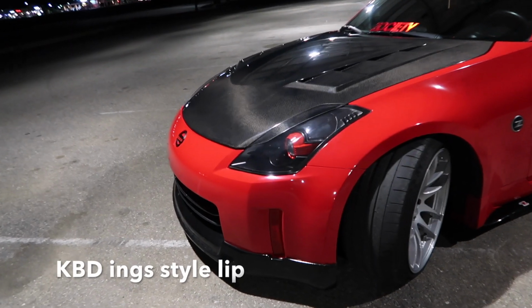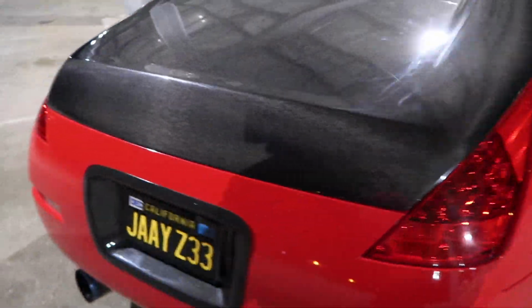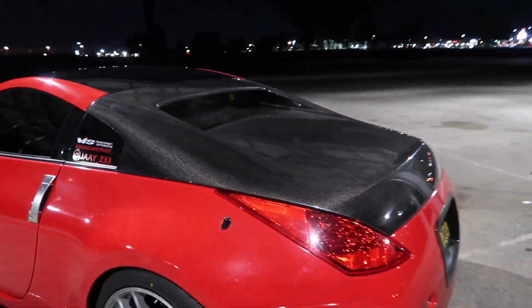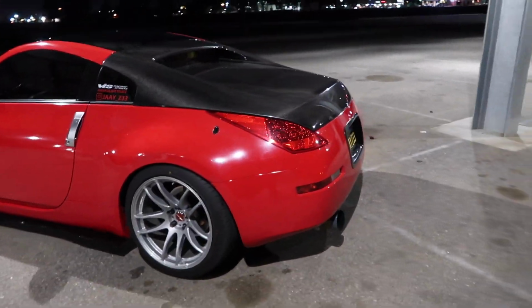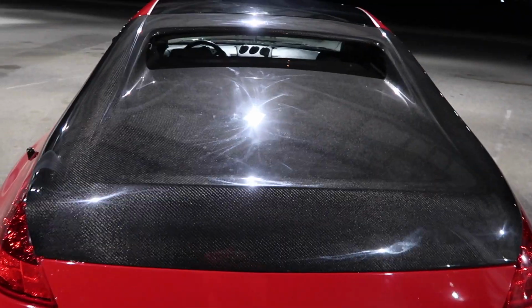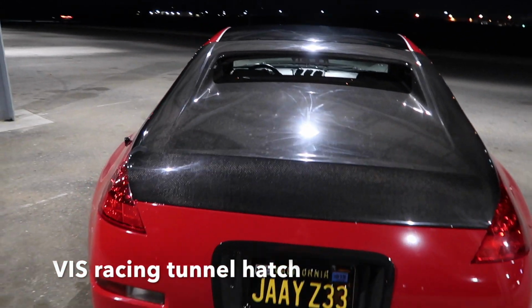It's painted gloss black. Moving on to the rear of the car, the carbon fiber hatch, my newest mod. The mod that I kind of regret, but I like at the same time. So I got this also through Jeff350Z. Gave me a hell of a steal as well. It's a VIS tunnel hatch.